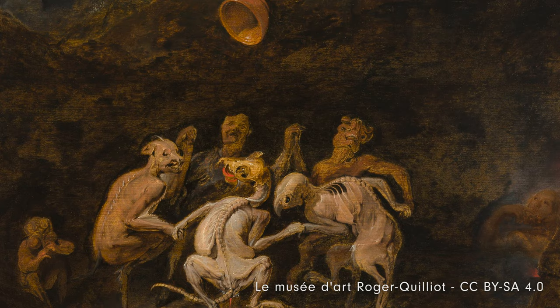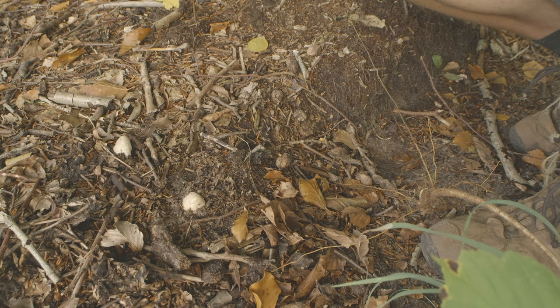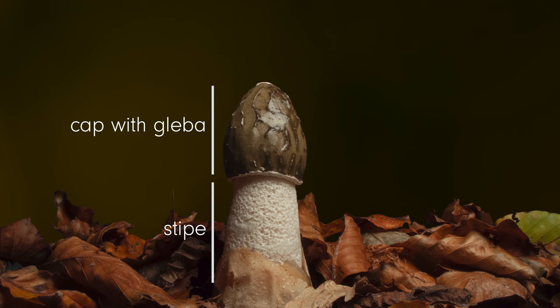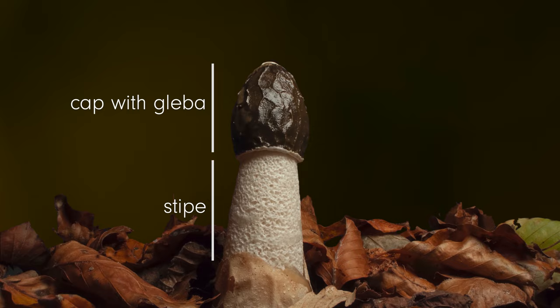And what makes stinkhorns so fascinating is the way they spread their spores. On top of each stinkhorn is a head or cap, and this cap is covered in gleba, which is this olive green sticky stinky mass of spores. That's where stinkhorns get their name.